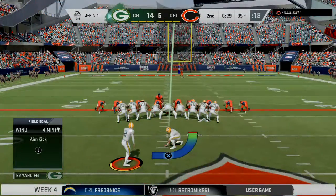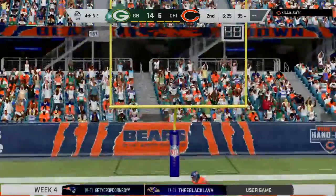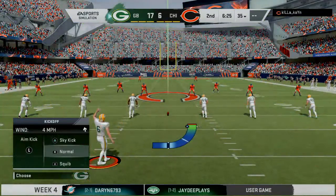Now Brett Maher for the field goal try. From the left hash, this will be a 52-yard attempt. And this is right down the middle as he puts it through. And that will extend their lead here to 17-6.